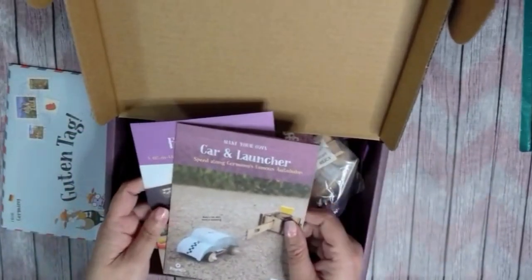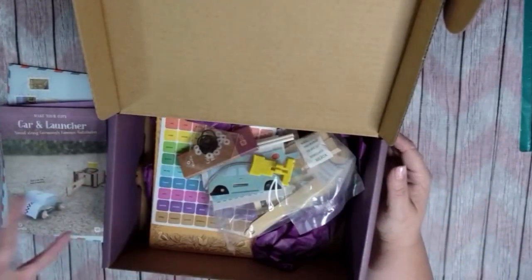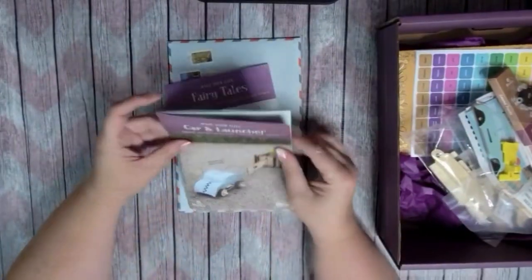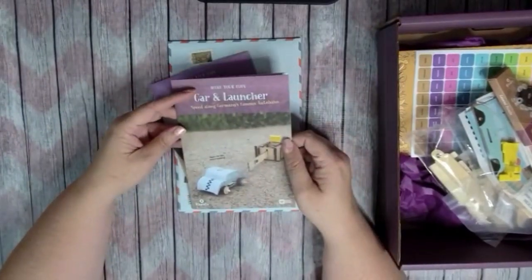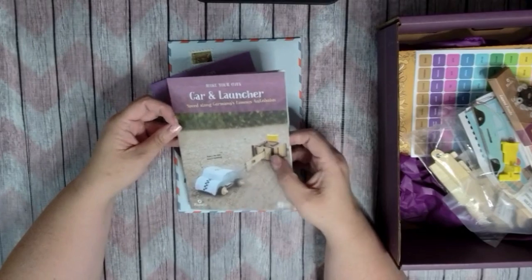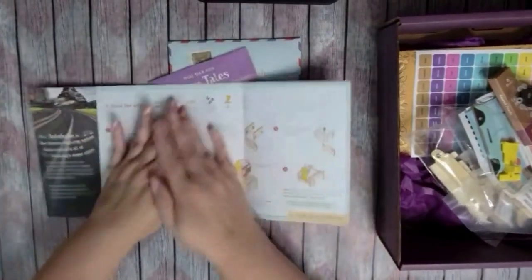So it's got a little car and launcher, and then it talks about fairy tales. I really like the idea of the make-your-own fairy tale stuff. Lego did that for a minute and then they discontinued it, and I thought that was a shame. So we'll see. I'll talk about that when we look at that book. So make your own car and launcher, speed along Germany's famous Autobahn. That looks super fun.